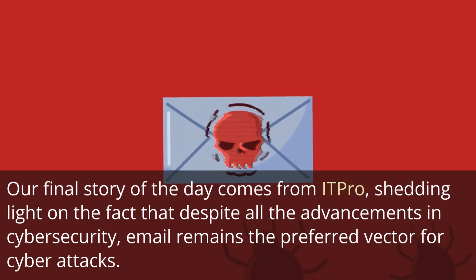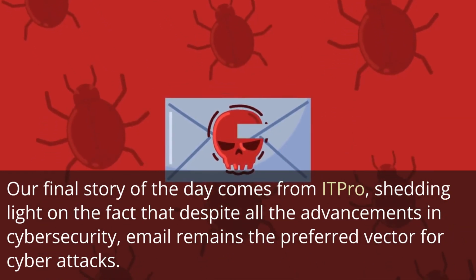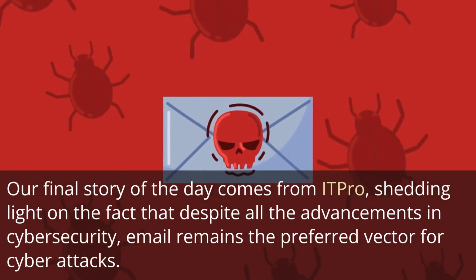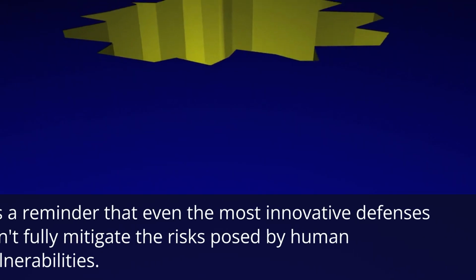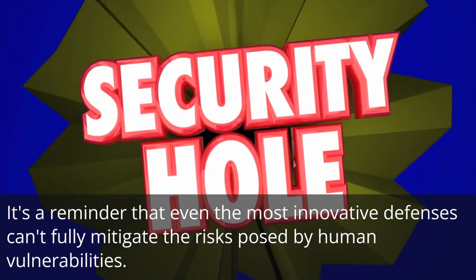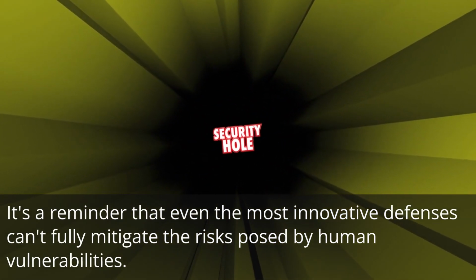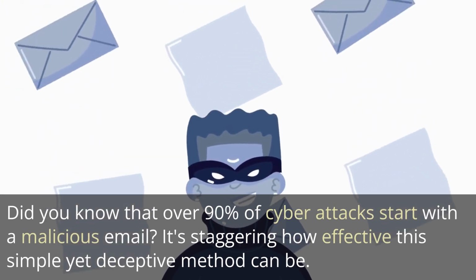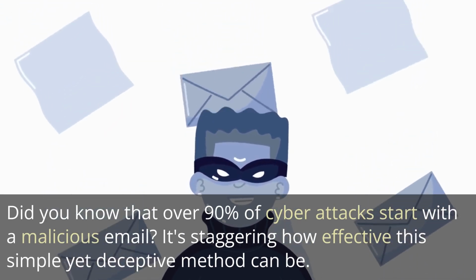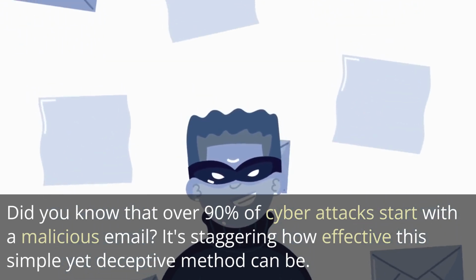Our final story of the day comes from IT Pro, shedding light on the fact that despite all the advancements in cybersecurity, email remains the preferred vector for cyber attacks. It's a reminder that even the most innovative defenses can't fully mitigate the risks posed by human vulnerabilities. Did you know that over 90% of cyber attacks start with a malicious email? It's staggering how effective this simple yet deceptive method can be.